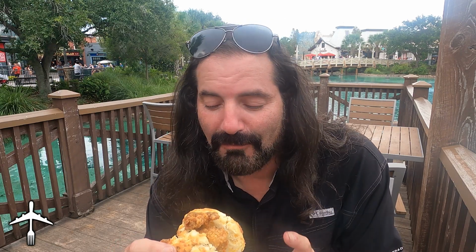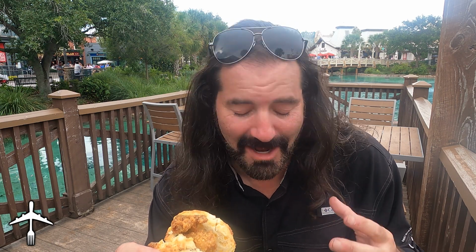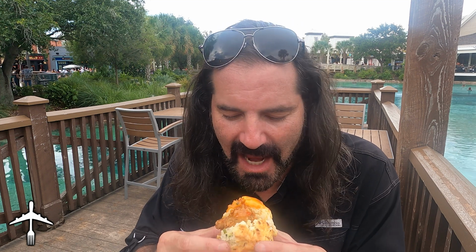So this is perfect Southern food. We've got a biscuit and fried chicken with hot honey sauce and barbecue pickles. You can't get more Southern than that. That's why I wanted to come to this particular restaurant here at Disney Springs to sink my teeth into these bad boys, and that's exactly what I'm gonna do. But first, I'm gonna dunk it in this hot honey sauce. Let's take a bite and dig in.